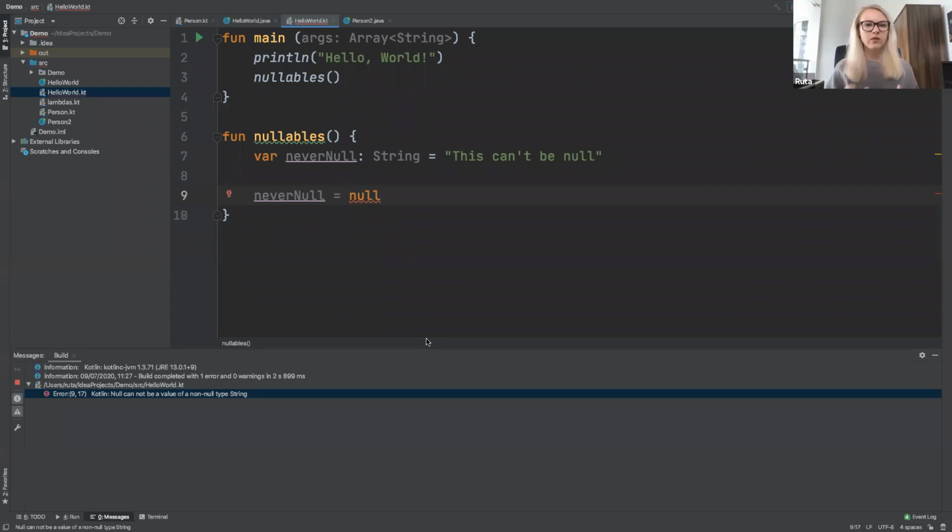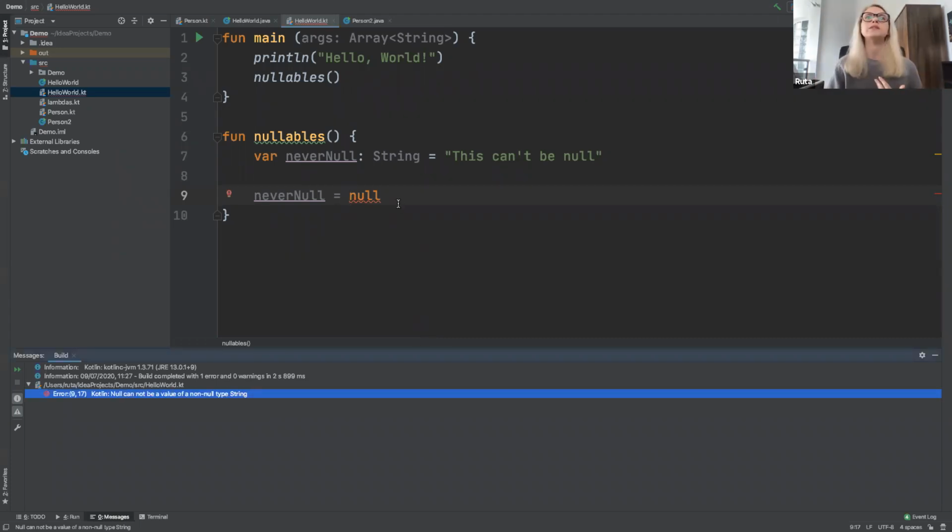And this is because by default in Kotlin, every variable is non-nullable. It cannot be null, and it will complain if it is. But of course, what if we want a nullable string? What if we're, I don't know, getting a callback from an API and we can't guarantee that this will never be null? What can we do in that instance?